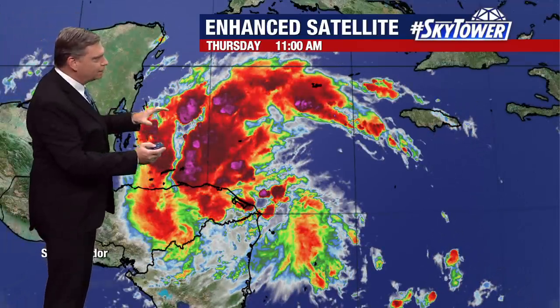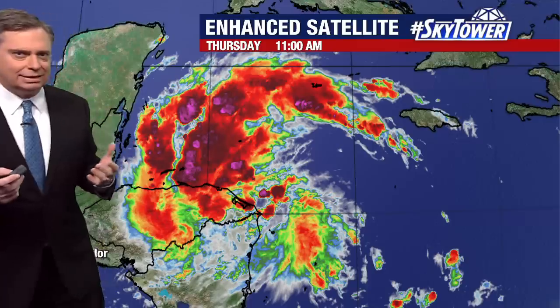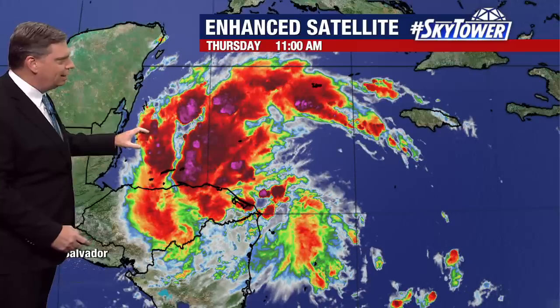You're seeing a lot of convection with this, but still a fairly disorganized system. It's going to continue to try and organize itself over the next couple of days. But really the biggest threat right now with this is going to be the really heavy rains. You can see it's very close to land, and quite possibly a lot of these land interactions are going to play a big factor in any kind of development as we go through the next several days.